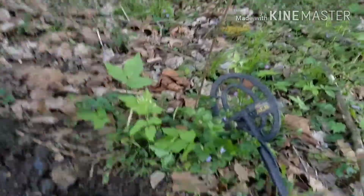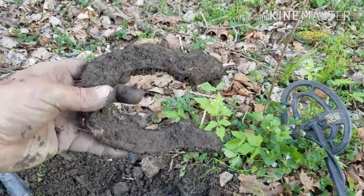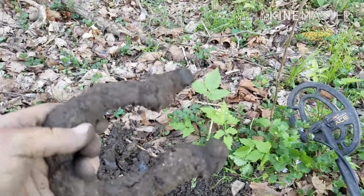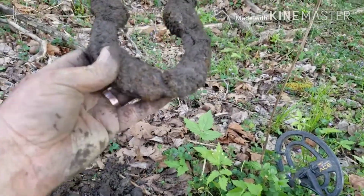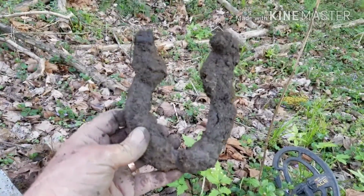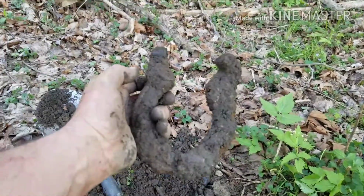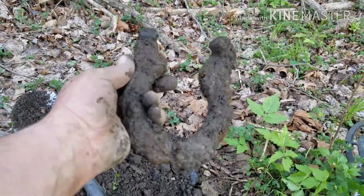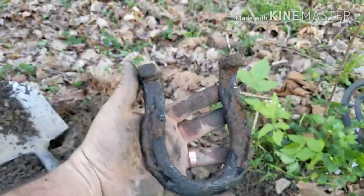Guys, I just dug me a horseshoe. There you go. It's got a lot of rust on it, but it's definitely a horseshoe. It's almost in two right here at the back. It's pretty far down in there. But we got her out. I'm gonna knock all this rust off, see what it looks like underneath. I get it cleaned off, I'll show you. It's a nice horseshoe.